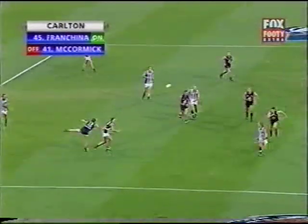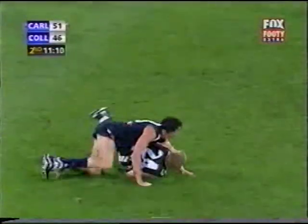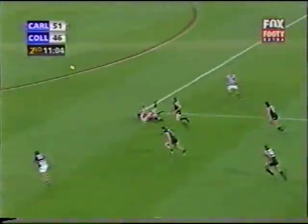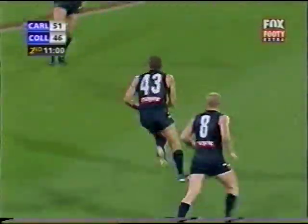Collingwood now need to respond. Buckley out to Williams, out to Johnson. Johnson on the overlap to Lockyer. Tackled beautifully, thrown to the ground by Houlihan, who's had a bit of a go tonight. Johnson out of Buckley. Buckley dancing in and out of trouble. He throws it out wide to O'Brien. Here come the Blues as Hickmott gets it up to Koutafidis.